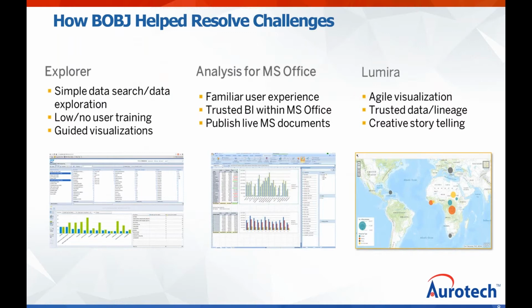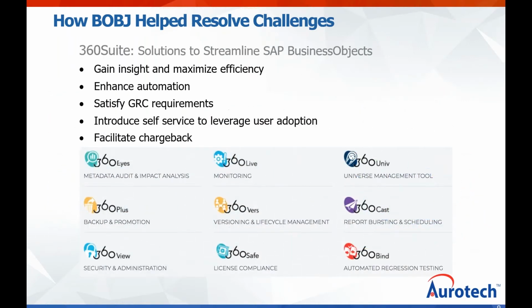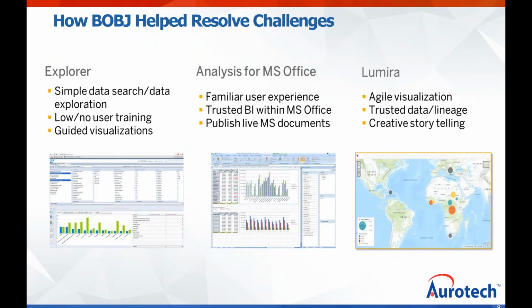Now the other challenges we had were with regard to self-service and ad hoc capability. For the longest time at FDA, I think over 5 or 6 years, we only had Web Intelligence as the reporting tool. As the users got more and more sophisticated, they were requesting visualization and self-service. That's when we upgraded to the BI suite to include Explorer, Analysis for Office, Lumira, and then Design Studio, and of course Web Intelligence. As we speak, we are currently on 4.1 SP9, and we are testing the 4.2 SP6 version, which we'll be moving to shortly.